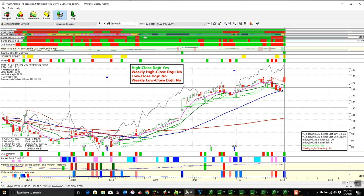Now, I've been working on an implementation of what I'm going to call a bullish doji reversal and a bearish doji reversal. But if you've got a high close doji on the daily or weekly or a low close doji, it's going to turn green up here. Now, maybe I'll talk to George and see if I can't get them to make this color black and go green for a high and red for a low when it fires. And then, so I put it all together.